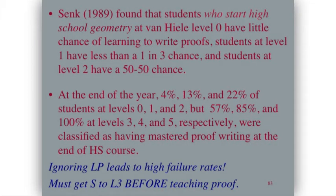So one is sort of quantitative, all right? So Sharon Senk found that students who start high school geometry at Van Hiele level 0 have little chance of learning to write proofs. Students at level 1 have less than a 1 in 3 chance, and students at level 2 have a 50-50 chance, okay? So you get students to level 2 and they only have a 50% chance of succeeding in high school geometry. That's not my vision of a successful approach to this.